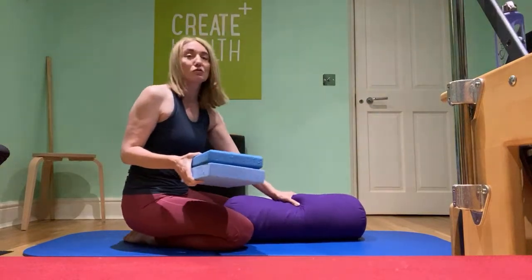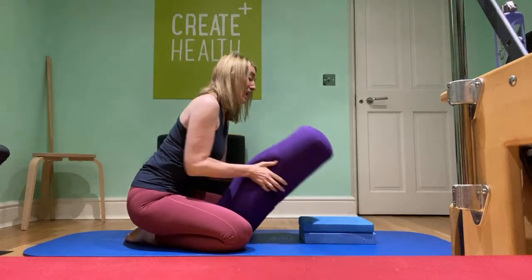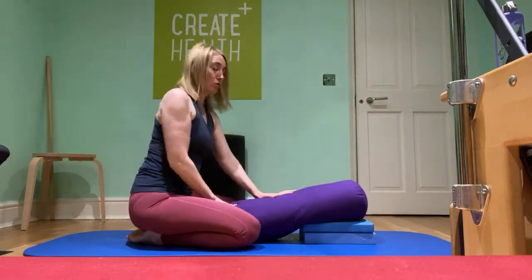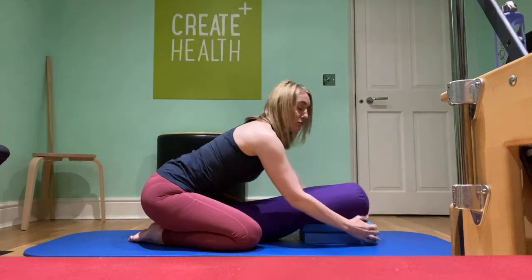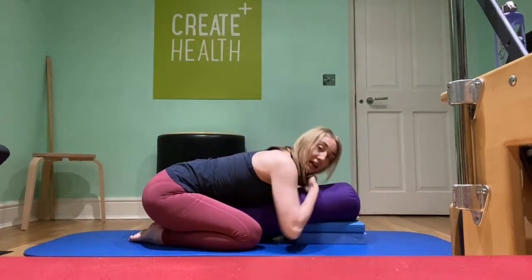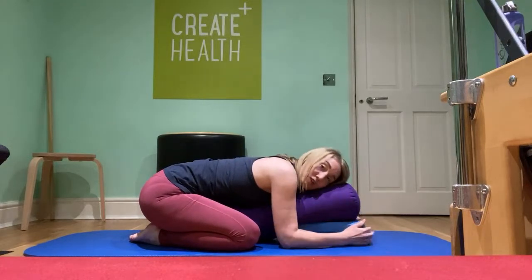Something that's quite nice to do, if you can tolerate being in this position, which I know obviously not everyone can, is to have a bolster or something here and to fold yourself forward, because then your ribs are supported and you can just breathe here. So child's pose would do it as well.